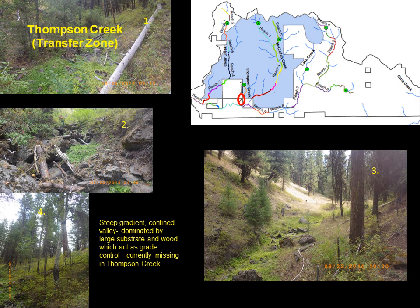The transfer zone within Thompson Creek is indicated by the red circle on the map. General characteristics of the transfer zone within Thompson Creek include a steep gradient greater than 4%, dominated by large substrate, depicted in photos 1, 2, and 3. Aspen stands were also observed within this area, depicted in photo 4.